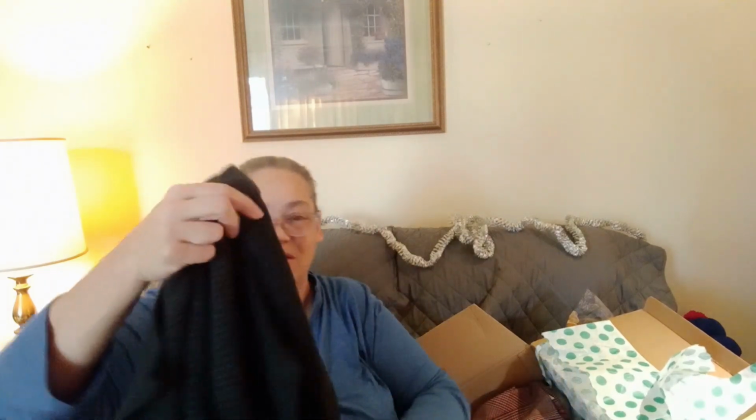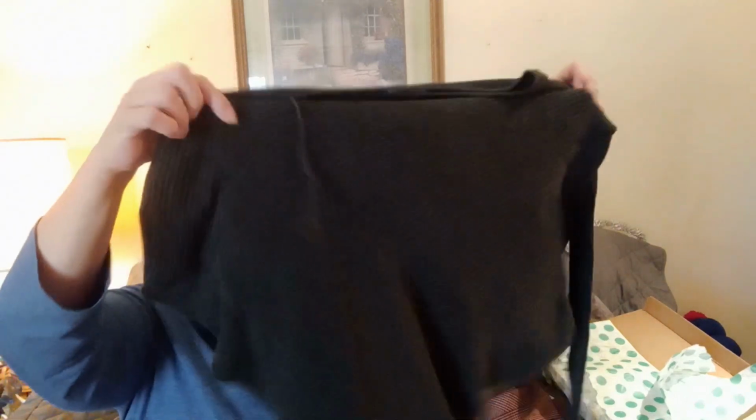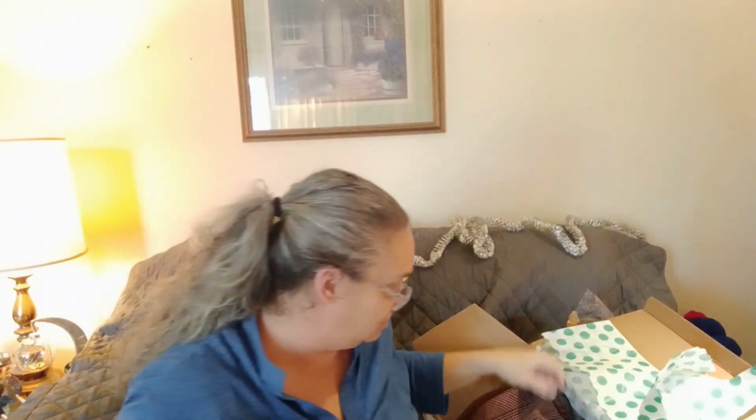I was like, wait a minute. It's one long sleeve, one short sleeve. Wasn't that a thing? I don't know. I'm old. What do I know? So it's a size extra large. It looks like it's in good condition. So I will try to do some research, get you guys some information.